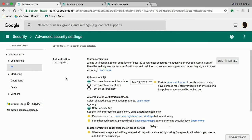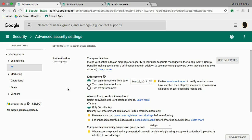There we go. OK, so I'm going to show you two different views of how this works. One is the admin, which is what you see now. And you will also see how a user perceives this feature. So the first thing is to set up security keys for a domain.